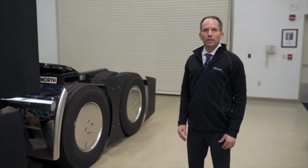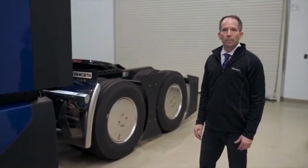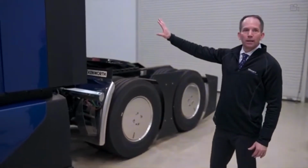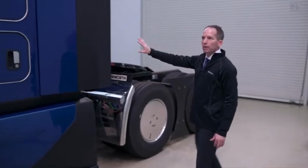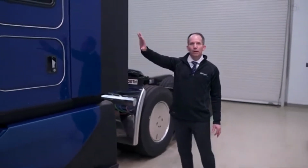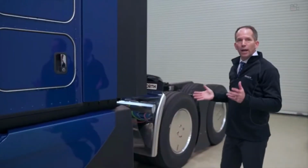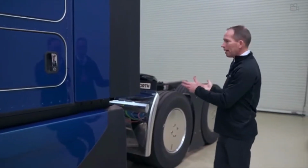One of the objectives of the T680 next generation program is improving aerodynamics. You can see that we've added 28-inch side extenders on the vehicle here. That allows us to have seamless air flowing off of the cab, the sleeper, and onto the trailer. But we also wanted to have really good trailer access.